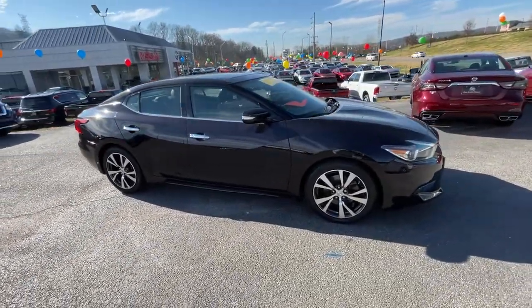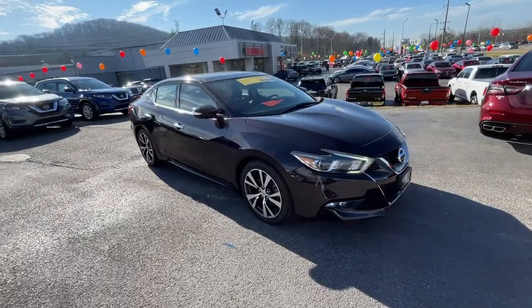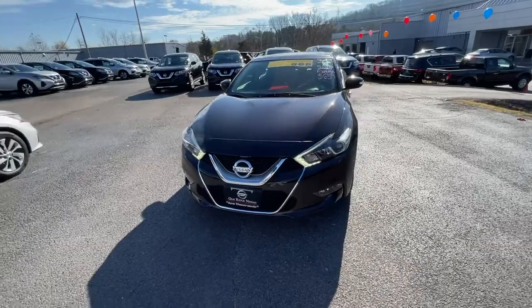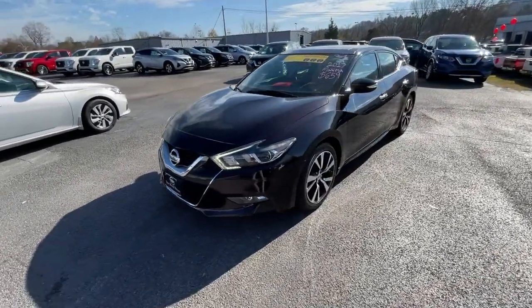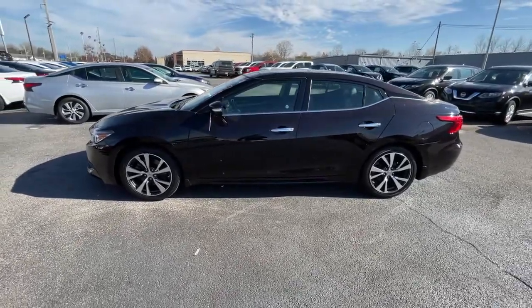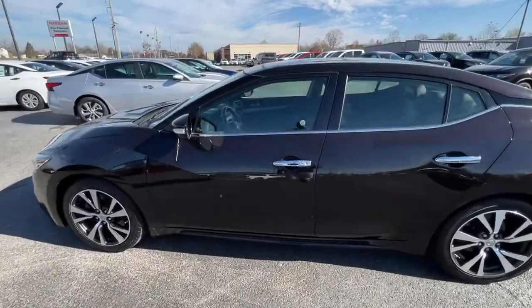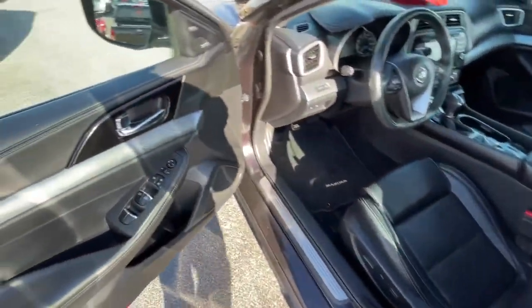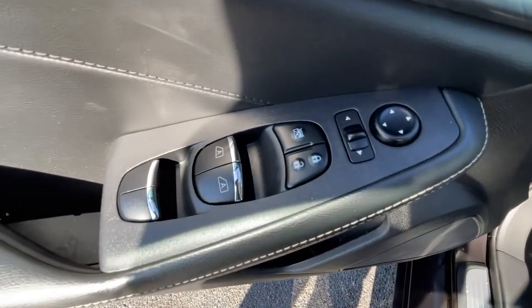an exhilarating twist. These are just some of the great options this vehicle comes with: sun, moonroof, keyless entry, navigation system, backup camera, premium sound system, satellite radio, keyless start, heated mirrors, adaptive cruise control, fog lamps. Aggressively sporty yet comfortably confident, that's the Maxima.